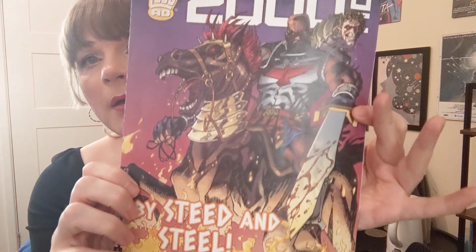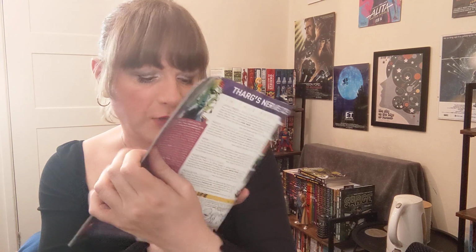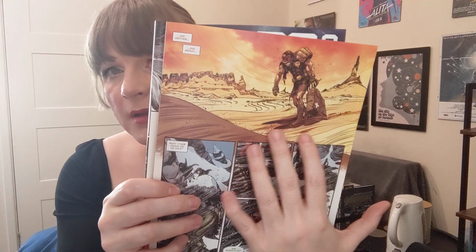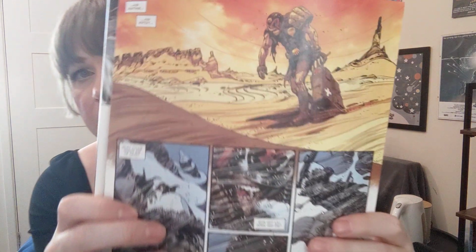And then the last one of the stack of four 2000 ADs, another Aquila cover. This one is by John McCrea, who did Hitman. I love his covers. I love how his art styles develop so differently now. And then we've got Judge Dredd, a continuation of that story by Aaron Guerra and Rob Williams. And so you got from the snowy to the desert. That is just so nice.